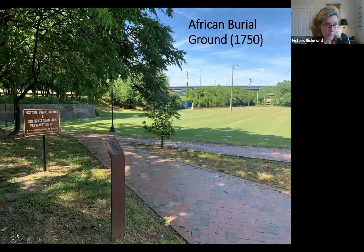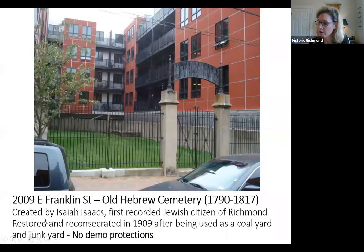The burial ground we've already talked about. This is open space now. It was once a parking lot. We're glad to see it reclaimed from a parking lot, and we're excited to see it be a core element of the Heritage Campus. The Old Hebrew Cemetery is on Franklin Street.